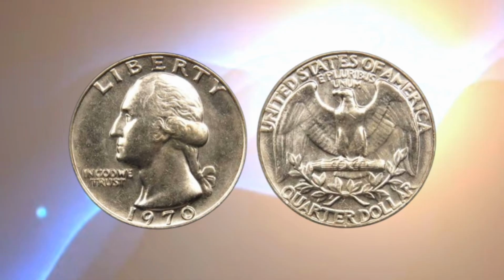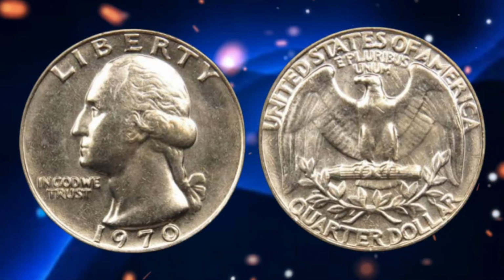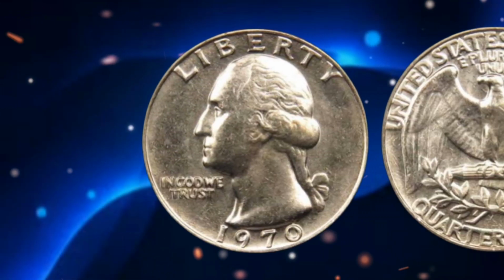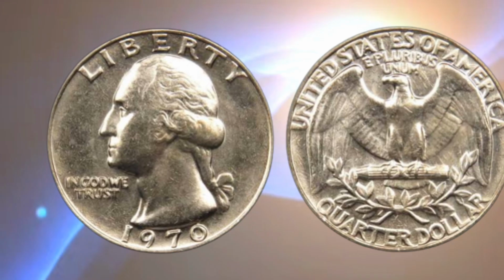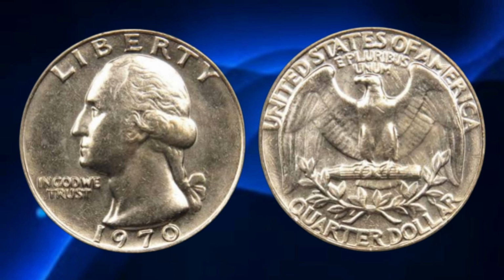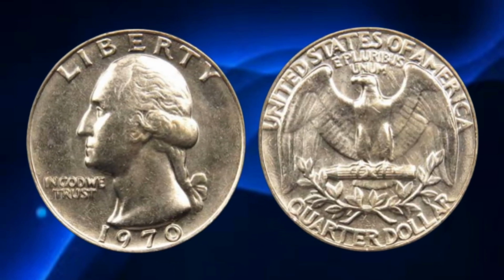Today, we have an exciting topic to explore, the United States of America Liberty quarter dollar 1970 coin. We'll dive into its design, history, and, of course, the intriguing myth about its value, and whether it's worth millions in everyday circulation. So, let's get started.